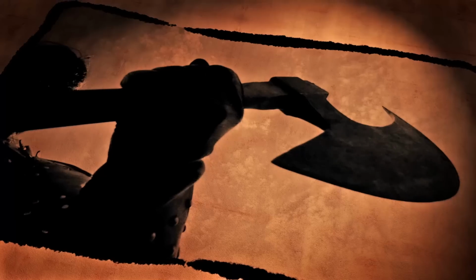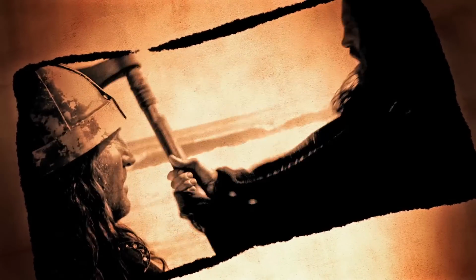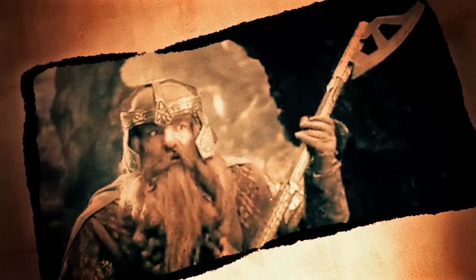large, razor-sharp cutting edge. The battle axe has a long and colorful association with fantasy film and literature, being the weapon of choice for the dwarves in The Lord of the Rings and The Hobbit, as well as for the players of fantasy computer games such as World of Warcraft.